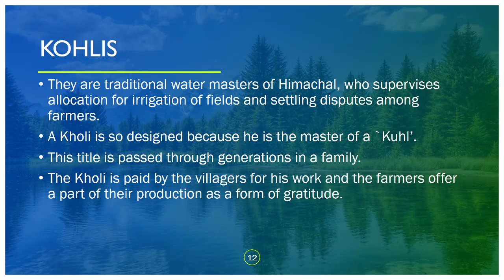Kohlis. They are traditional water masters of Himachal who supervise allocation for irrigation of fields and settle disputes among farmers. A Kohli is so designated because he is a master of a Khul. This title is passed through generations in a family. The Kohli is paid by the villagers for his work, and the farmers offer a part of their produce as a form of gratitude.